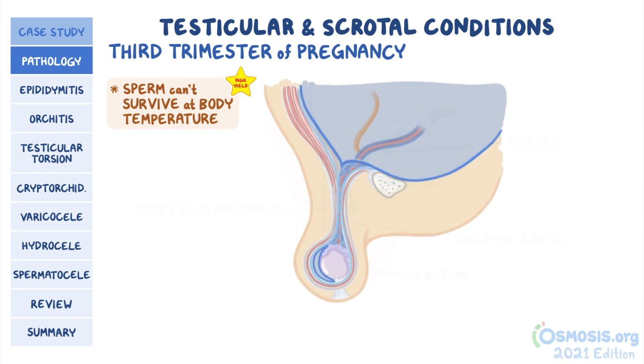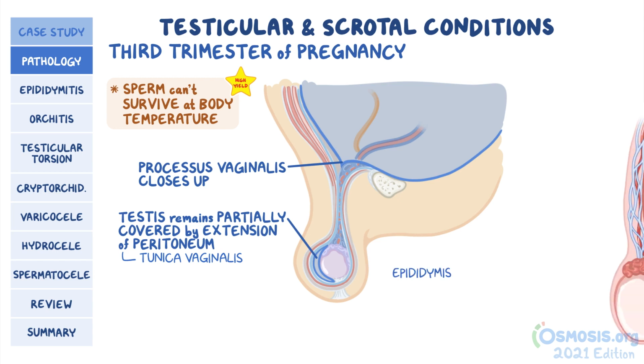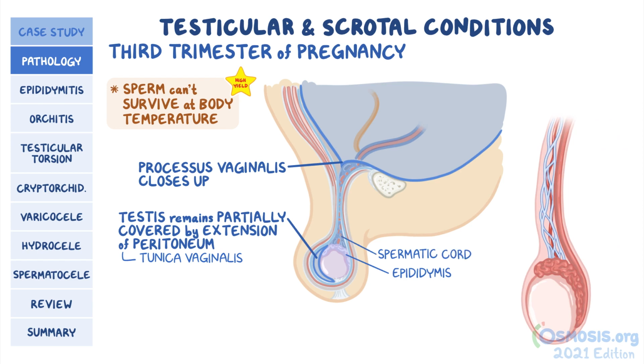After the testes have descended to the scrotum, the processus vaginalis closes up. Within the scrotum, each testis remains partially covered by an extension of the peritoneum, which forms a serous layer called the tunica vaginalis. The only part that's not covered by the tunica vaginalis is where the testes are attached to the epididymis and the spermatic cord.